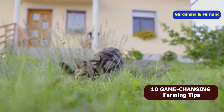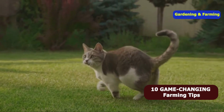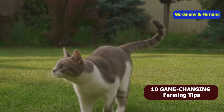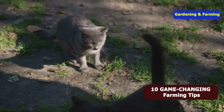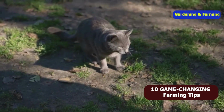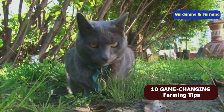Alright, we've talked about the good, the helpful, and the tools to create harmony. But let's be real, part of the charm of having cats around our gardens and our homes in general is their delightful unpredictability. Sometimes, despite our best efforts and intentions, our feline friends have their own ideas about what helping looks like, and the results can be downright hilarious.